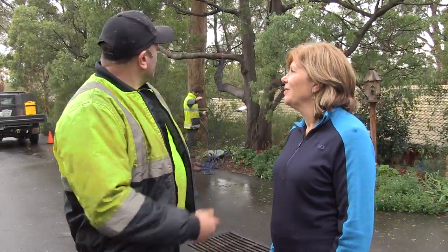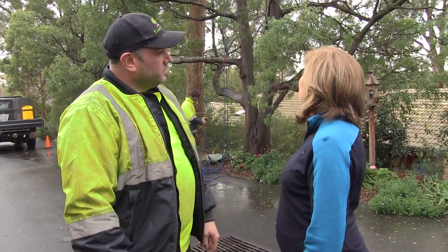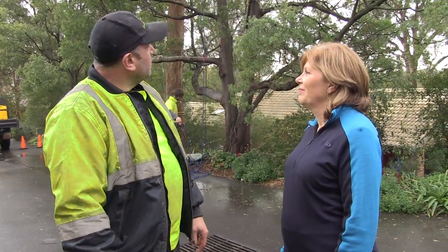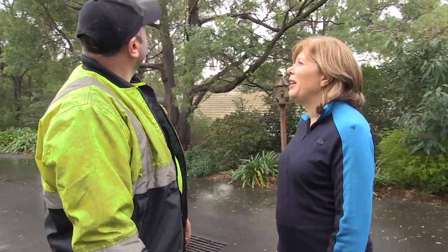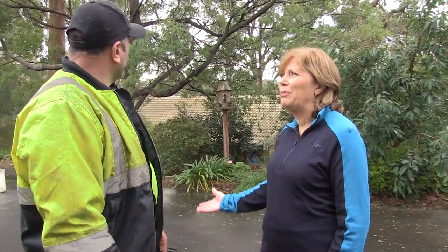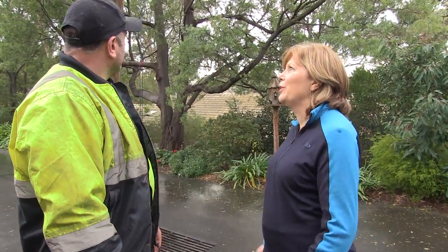Marilyn, we're here today looking at the wattle tree in the rear here. You've called us in because it's in decline. What was the first thing you noticed? Oh, it had some dead branches on it. We're a bit concerned about them just dropping and falling on the driveway, maybe hitting a car or worse, even a person. Sure.